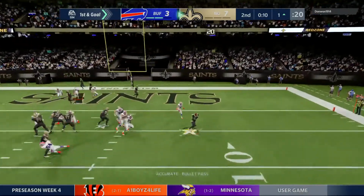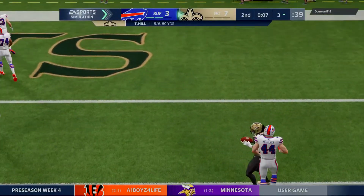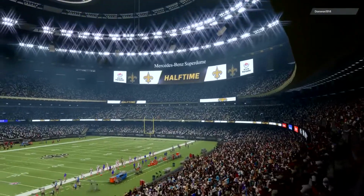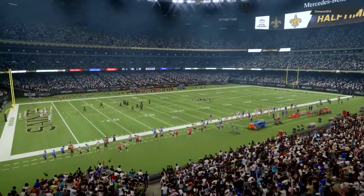A shotgun snap for Hill. His pass caught at the 4. And this will result in him losing yardage back to the 3. It'll go as a loss on the play. Not what you need down here. It's going to be 2nd and goal.